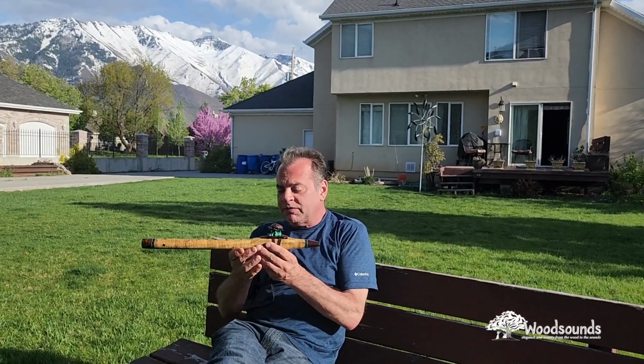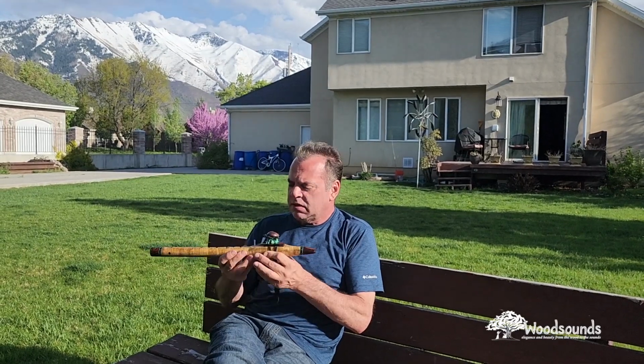One of the reasons I chose koa for this flute, Present, is because back in 2005, when I was just trying to even get things going, I had some gorgeous koa that I purchased. It was so expensive for me back then. Nowadays I wouldn't have a problem with the price of that wood, but back in those days it cost me dearly, and I ruined the vast majority of it trying to bore flutes.